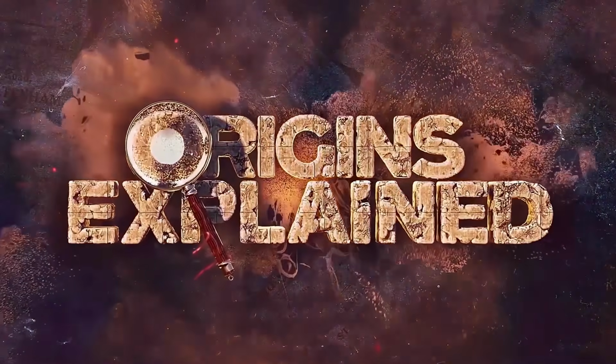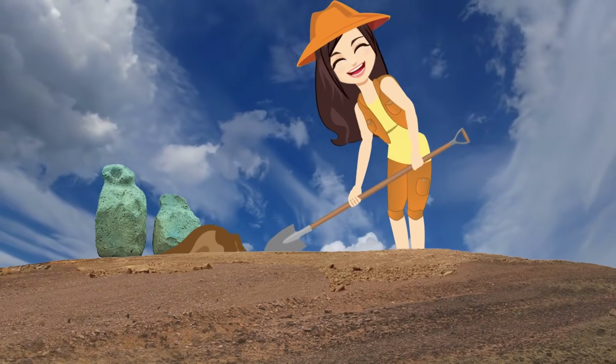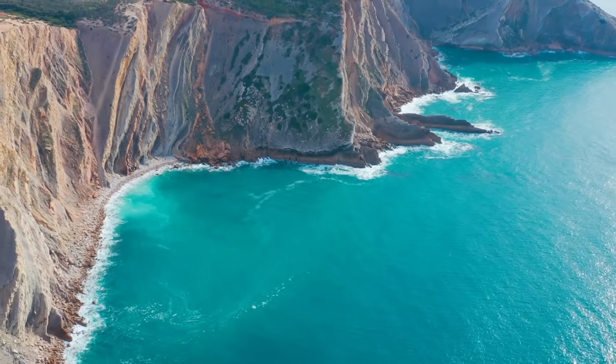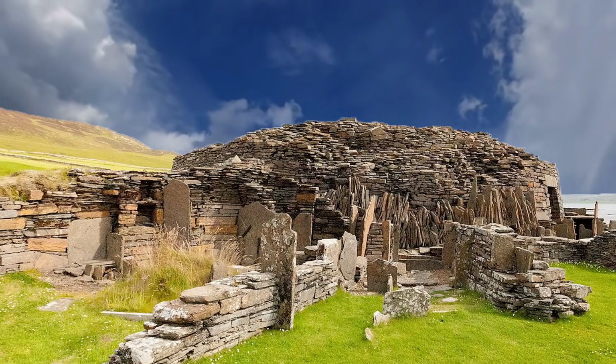Ancient carved stones. Just recently, archaeologists have uncovered 9 mysterious stone objects scattered around an equally mysterious hearth on the mainland of Orkney, part of an island archipelago off the coast of Scotland. It's an area with very few people and an ancient history.